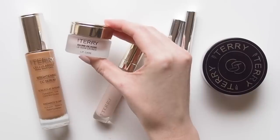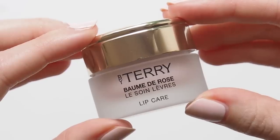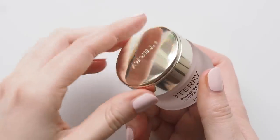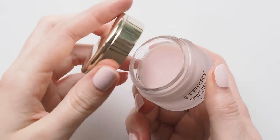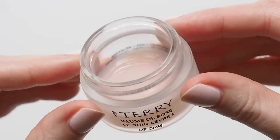Bombe de Rose is the brand's best-selling lip balm. I first tried this cult product back in 2017 after seeing British YouTubers and beauty editors and celebrities raving about it for years. It has a much thicker texture than anything I'd used before, so it took me a little while to warm up to it, but I've been head over heels ever since.